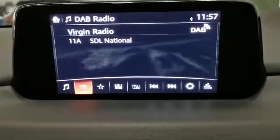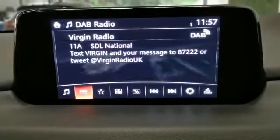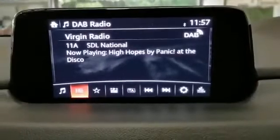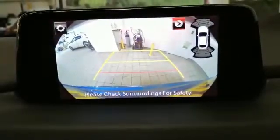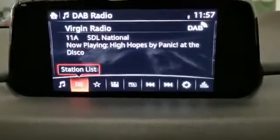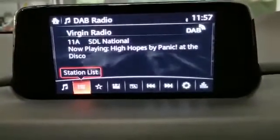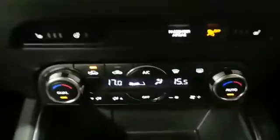Just terrific. Really great system, and the navigation does work. We just need to get the SD card, which will make it operational. To get the car into reverse, press the gear lever down, and you can see it's got a camera with markers as well as parking sensors as well. So just terrific. Great spec. Here, let's just turn on the lights.